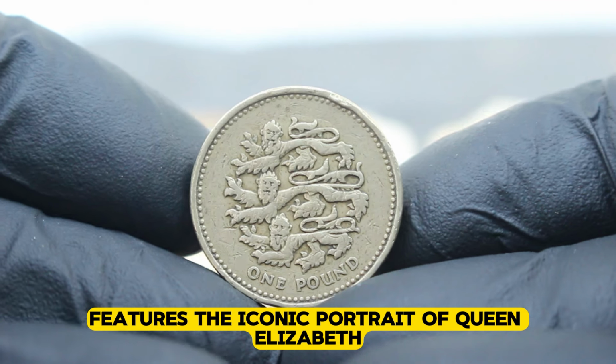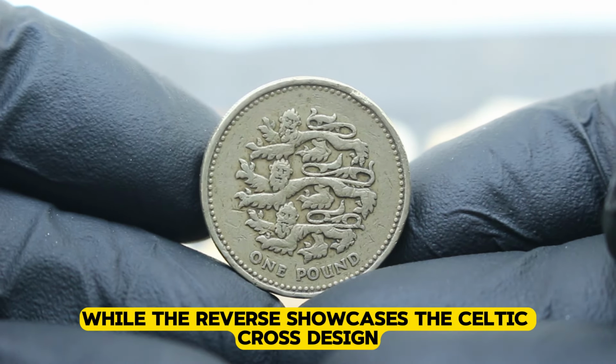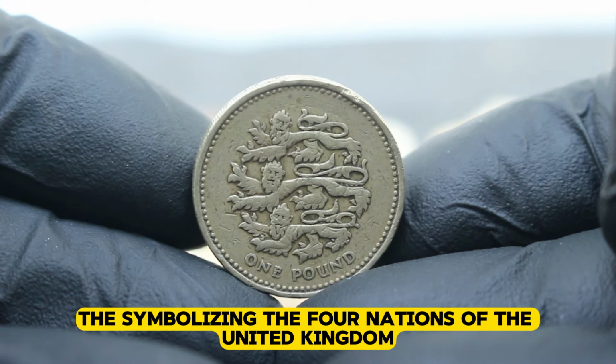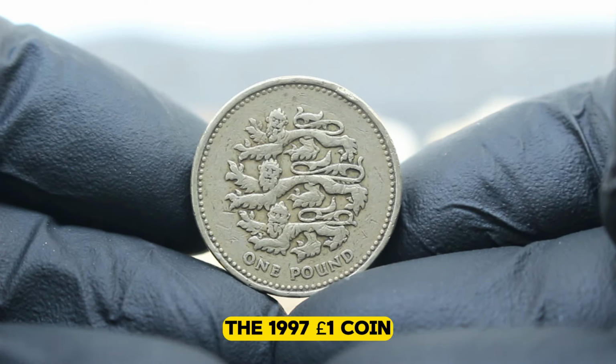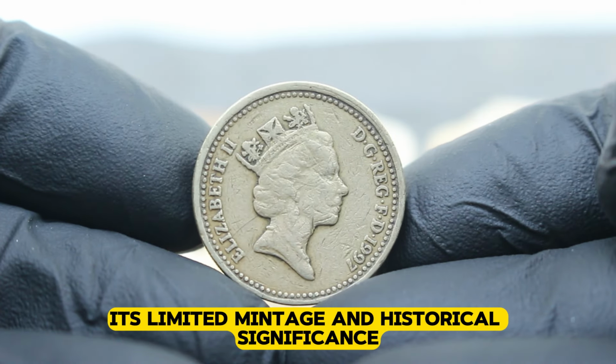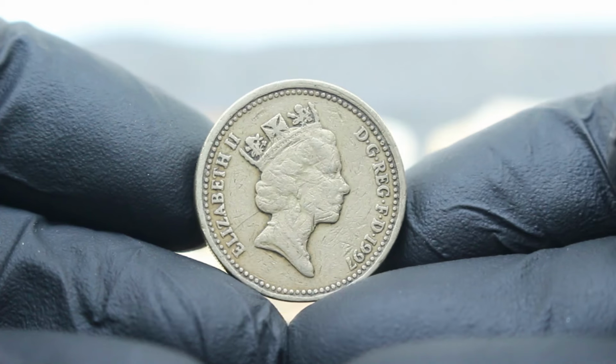Its obverse features the iconic portrait of Queen Elizabeth II, while the reverse showcases the Celtic cross design, symbolizing the four nations of the United Kingdom. The 1997 £1 coin is a must-have for any serious collector. Its limited mintage and historical significance make it a prized addition to any collection.